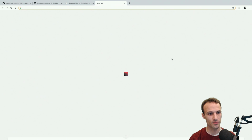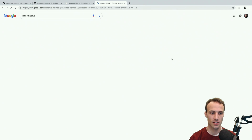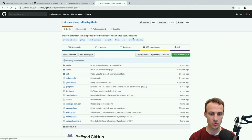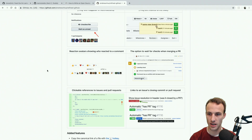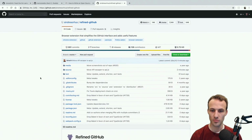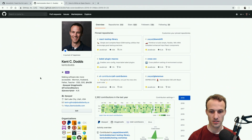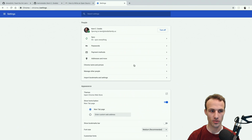This is Refined GitHub, which is a pretty sweet little doodad that adds a bunch of things GitHub should probably add one day. But one of the things it adds is it changes... Actually, you know what? I feel like I might be on an outdated version, because I feel like this is actually what it looks like. Oh, you know what? I am not using Refined GitHub.